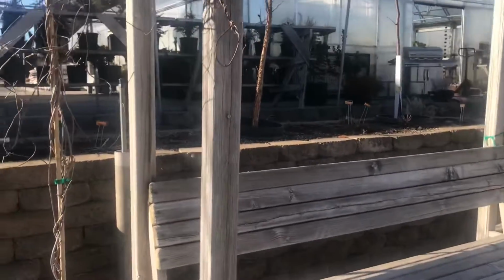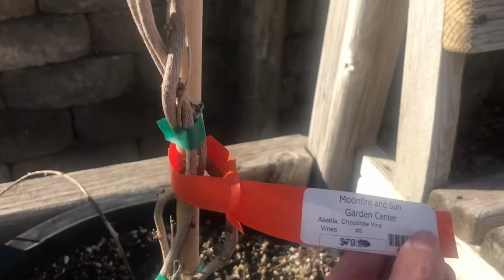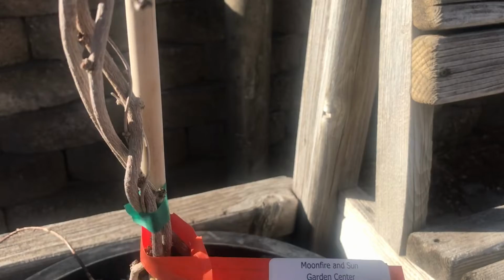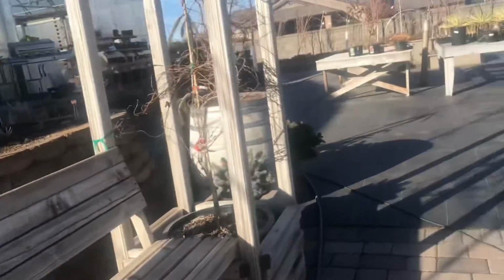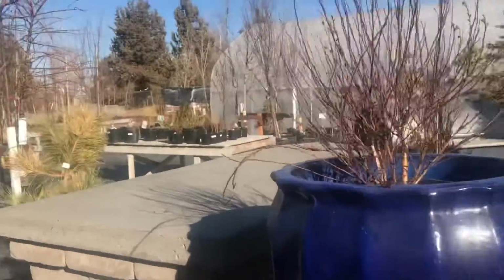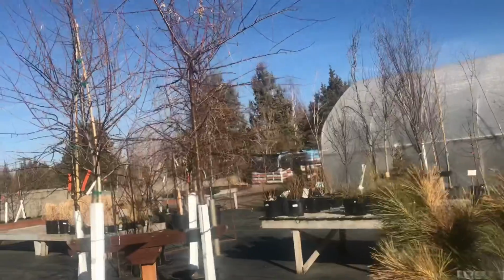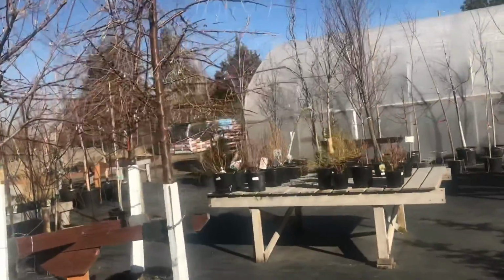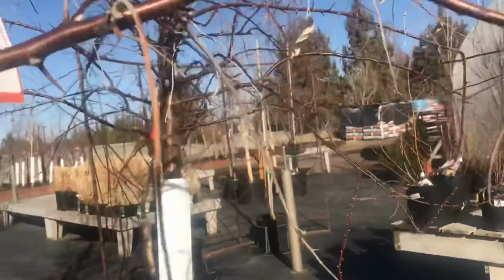That's awesome. That looks like the chocolate vine, akebia. It's pretty. Look at that dark bark right there. That's cool looking. I like structure.